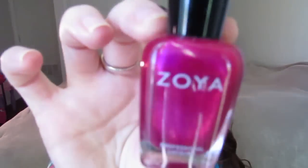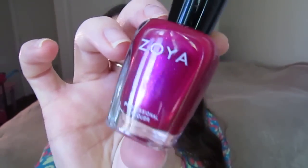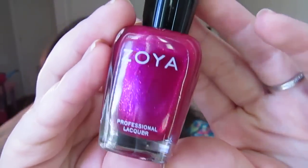This next one, I actually threw in the back of my, what do you call it? It's not a drawer, but it's this little area that I keep my nail polishes in. And I pulled it out because I'm doing a Zoya post this week. And it is the Annika. It is just beautiful. You're probably not gonna get the color picked up too well on here, but it's got kind of a purple undertone. It's like a deep hot pink purpley. It doesn't scream spring, but it's just so pretty, and I'm back in love with it.